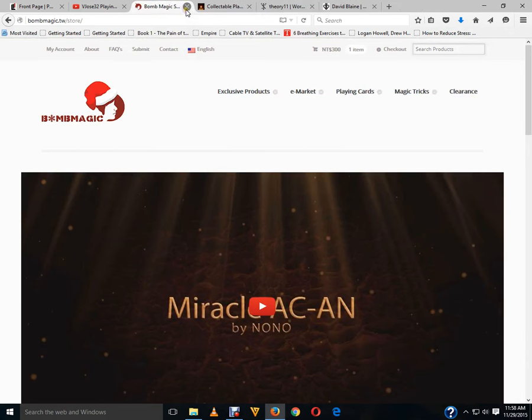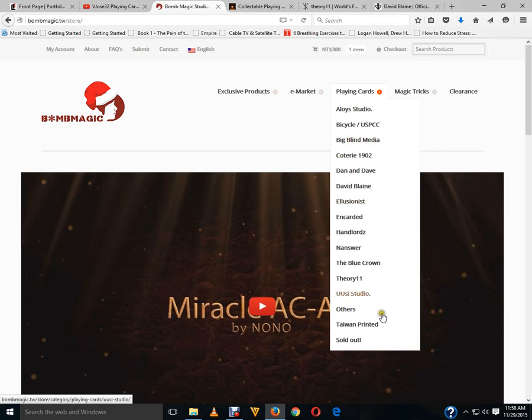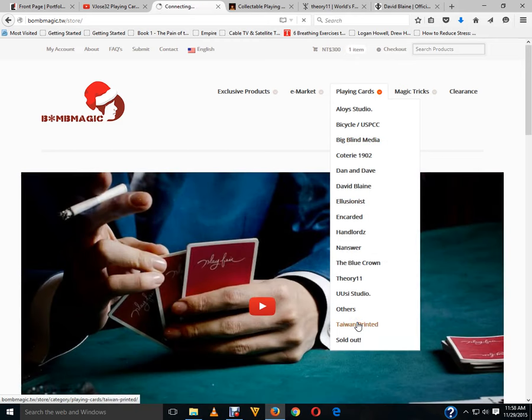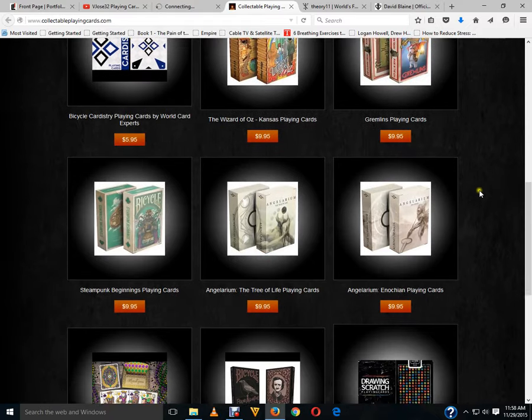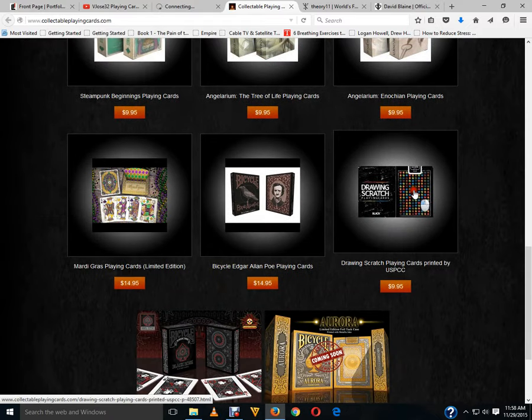Bomb Magic Studio, bombmagic.tw, has also released another deck. I have to find it. I'll talk about this one first though. It's on collectible playing cards. It is the drawing scratch playing cards, USB-C printed. It's got a Chuck theme to it. And I might have mentioned it last week. I don't remember.